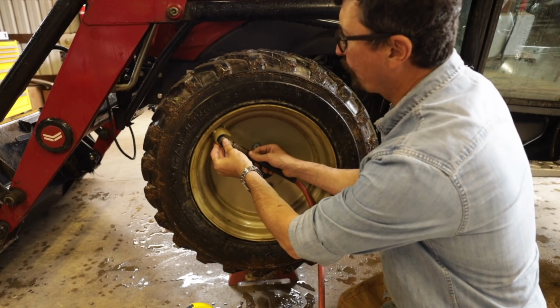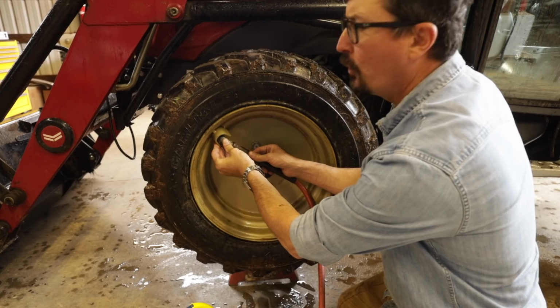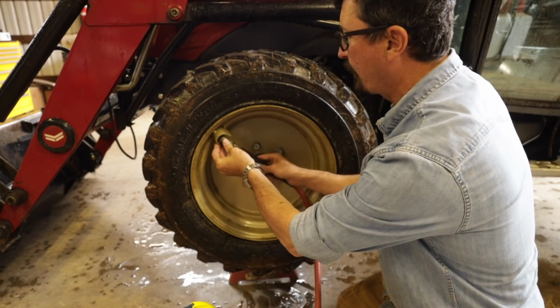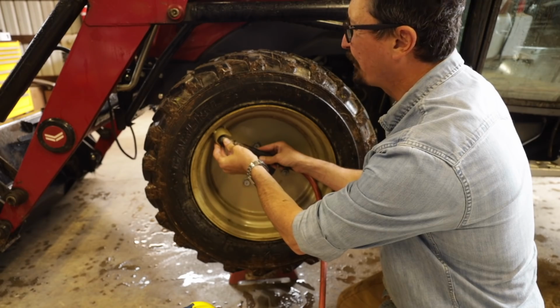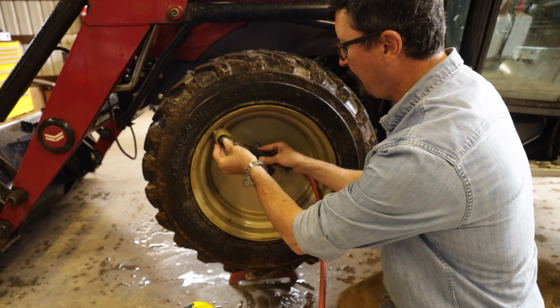Because sometimes if a hole is really small, it will leak at its max pressure, but as soon as it drains down 10, 20 psi, it'll stop. It'll kind of close itself, so they can be hard to find.